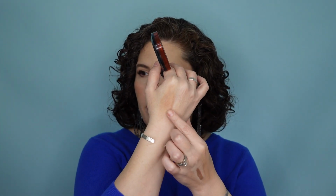And I'll tell you, if this was not in drugstore packaging, I would swear to you that this was a high-end product. This is the Infallible 24-Hour Fresh Wear Bronzer from L'Oreal. I have the lightest shade in 200 Fair. I love this. This is definitely one of those bronzers that is on the warm-ish side, but it's so pretty.